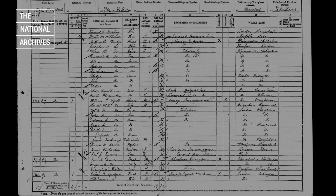We start with a man called John Frederick Wyatt, born in London in 1879. His birth certificate gave me the names of his parents, William Thomas Wyatt and Harriet Mary Ann, whose maiden name was Roper. But the census can tell me a whole lot more about the entire family. Here they are in 1891.